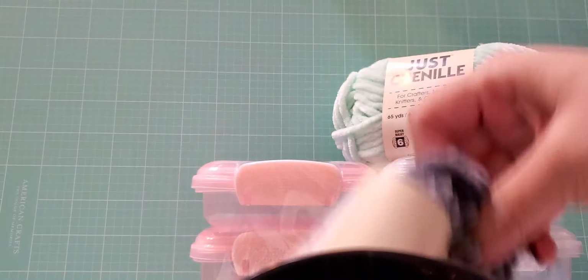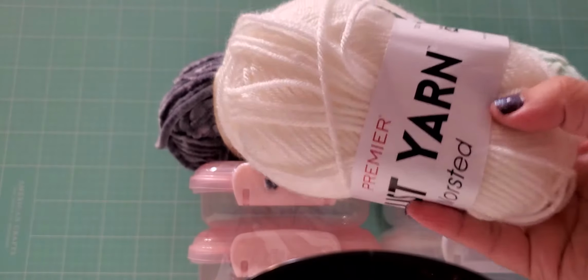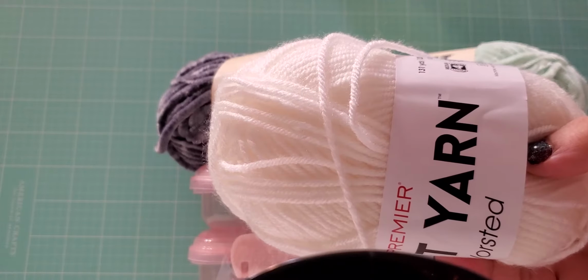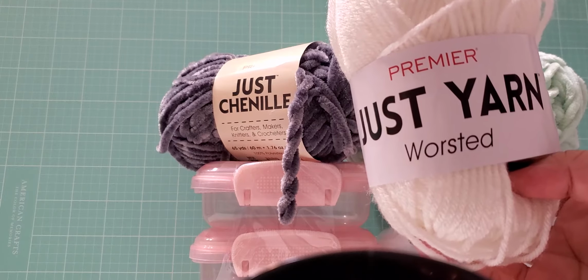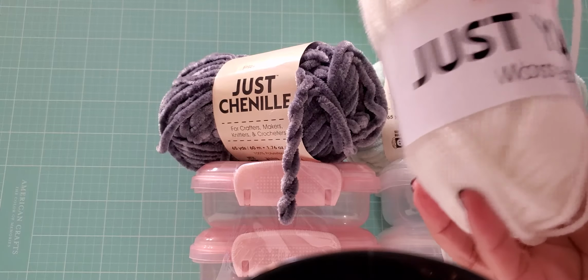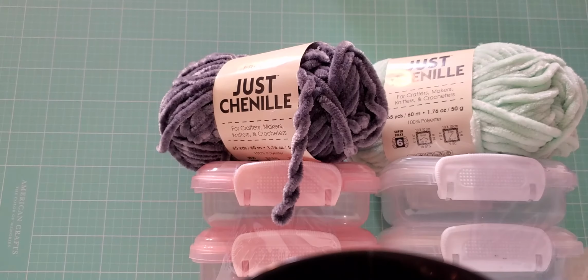They are really, really soft. So I got that one. This isn't the same, but it's a color that I like. So I thought I could make some pom-poms or something with this or just use it for packaging. So this is by Premier Yarns. I haven't seen this one before. It just has 131 yards, but I like it again because it's white. So I got that. And the other ones are in this bag.